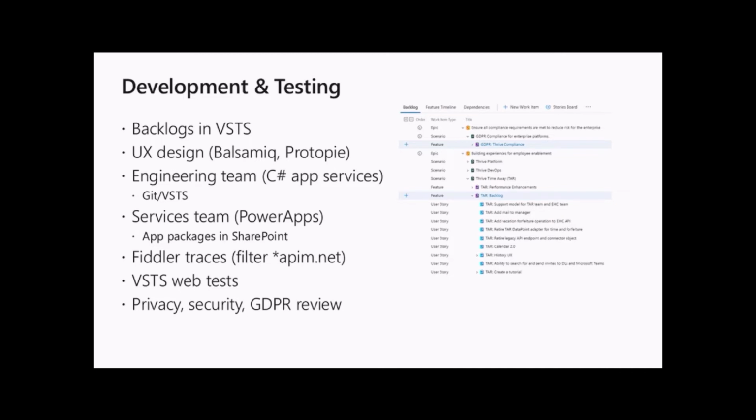So just really quickly about our process. We maintain all of our backlogs in VSTS. You can see a screenshot of our backlog over there on the right-hand side. We use a full development process. You know, there's no compromises here for the all-up process.